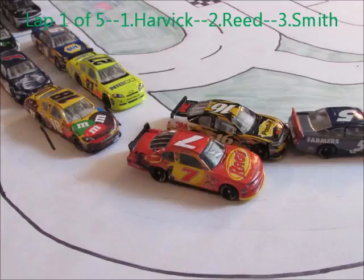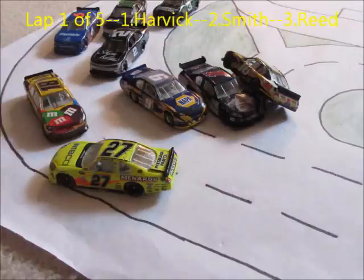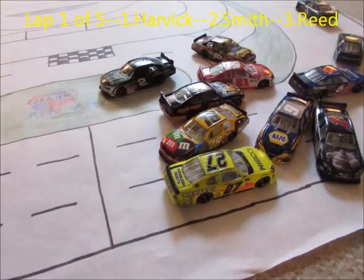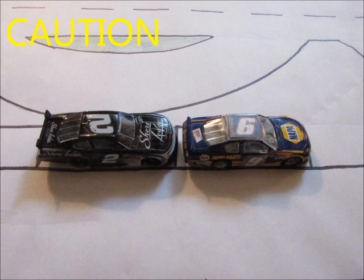We're underway here on lap 1 of 5. Kevin Harvick leads into turn 1, now followed by Ryan Reed. Reed slips back, and then we've got a crash already. Huge crash down the front stretch. Both the Busches, Paul Menard and Ryan Reed will be taken out. Chase Elliott and Brian Scott both just pitting.